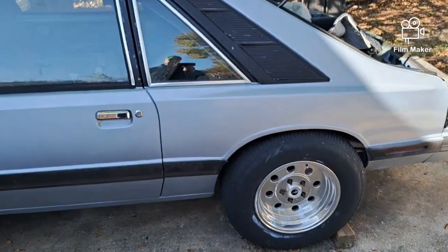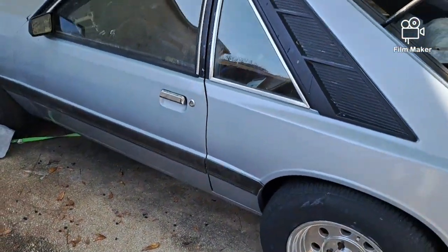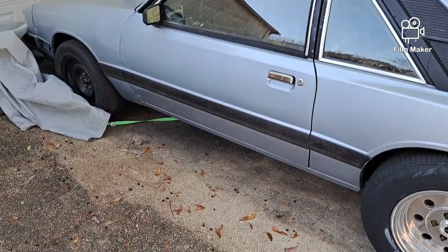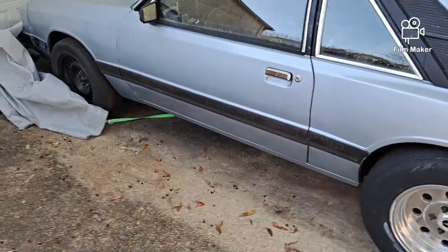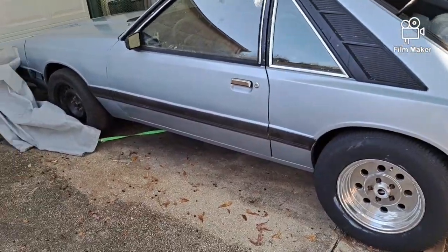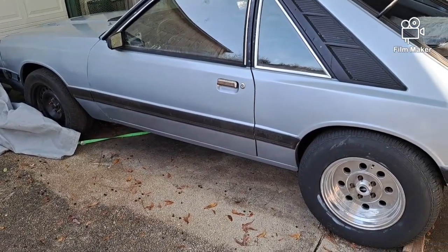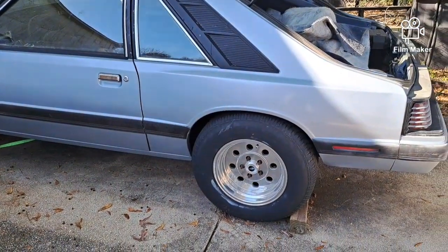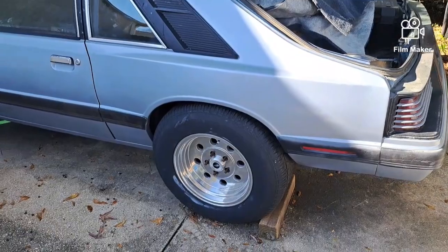It's getting a 302, a stock 86 short block with valve relief cut in it, ported Explorer heads with 1.9 valves, a Holley intake. We got the headers for it. We got the X pipe, and it's getting a 456 rear end. It's got a 430 rear end now with a traction lock.